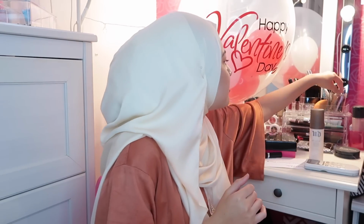So, jom kita pakai eye primer. Okay. You definitely get more colour if you pakai primer. It's a bit patchy. And dry. So, I tak tahu nak kata apa. Maybe kat mata dia lain kot.